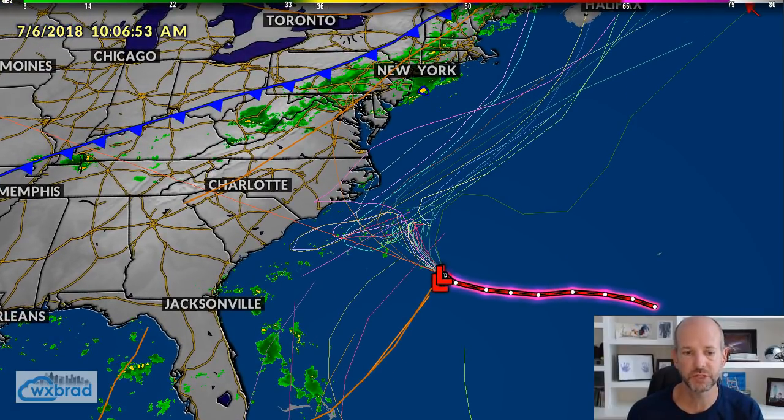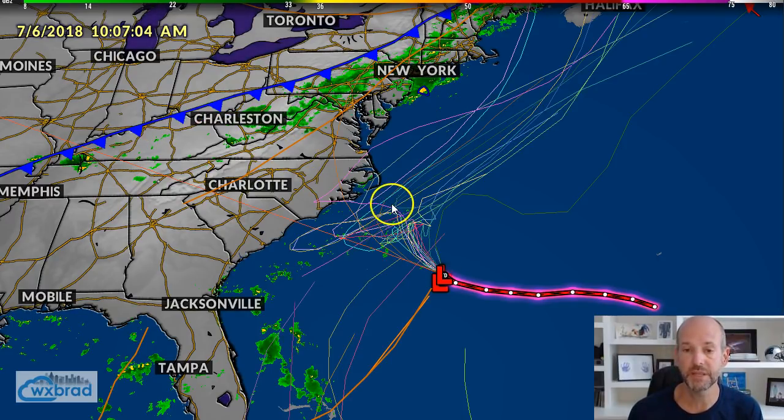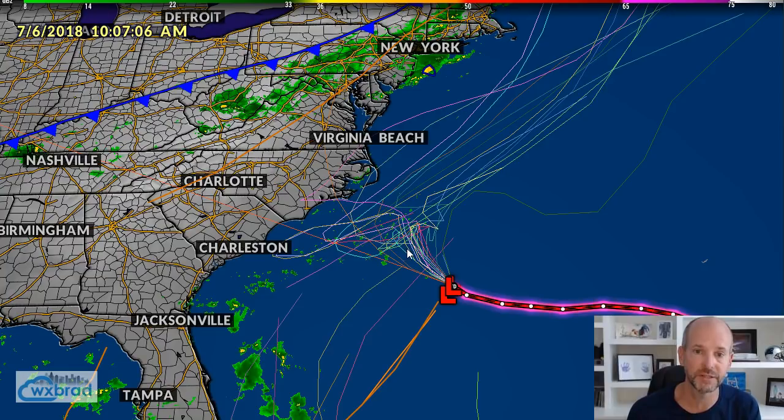I'll put the models on here because you can see most of the guidance shows this kind of meandering off the coast and then recurving. This front that's actually going to help cool us down, it's probably going to block the system from being a big deal. But if you are heading to the beaches, you're probably going to see some pretty good rip currents and some pretty high surf as this approaches the coast.